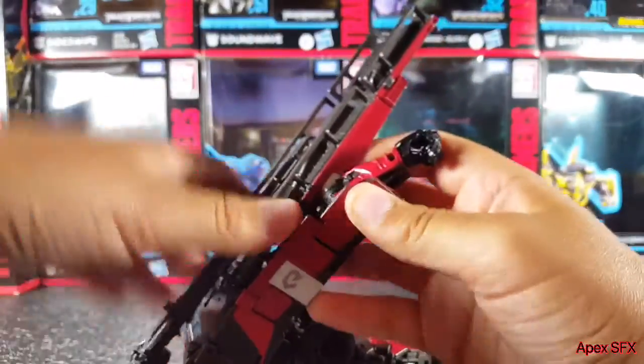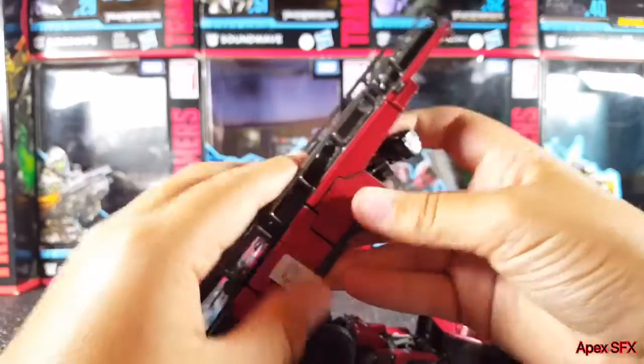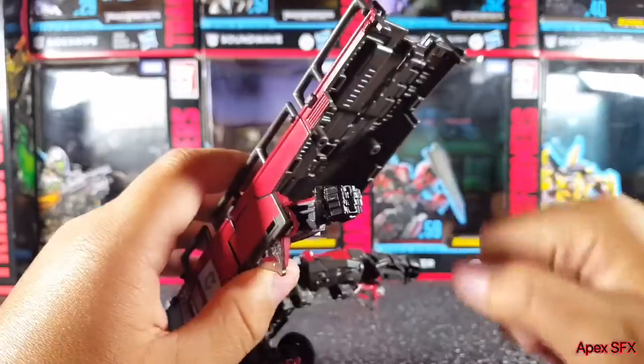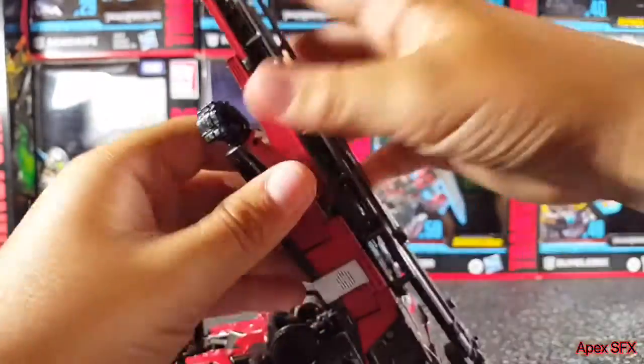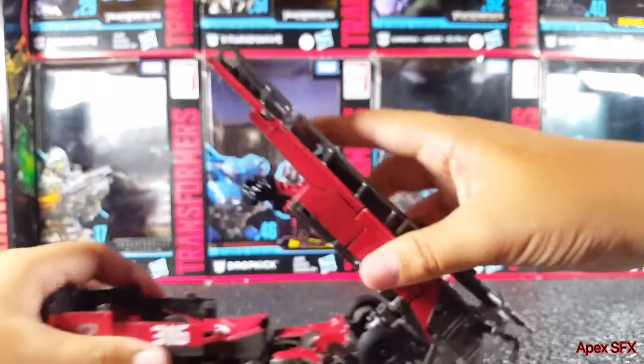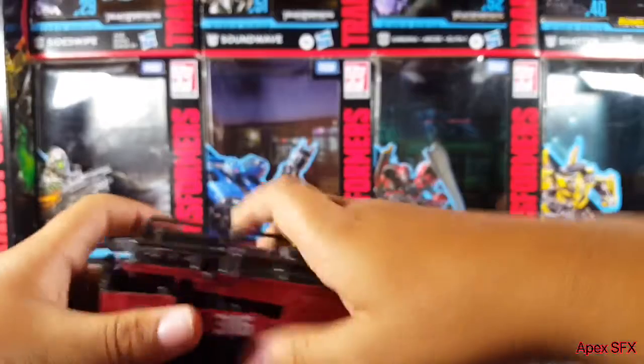Alright, now you want to take these sections and just rotate them in, just like that. And they tab in like that. Make sure you have his hands actually angled down like this. That does matter, actually, so keep that in mind. Alright, same thing on this side. Rotate him in, and tab it in, and rotate his arms down. And then you can just collapse the truck on top of these tabs.